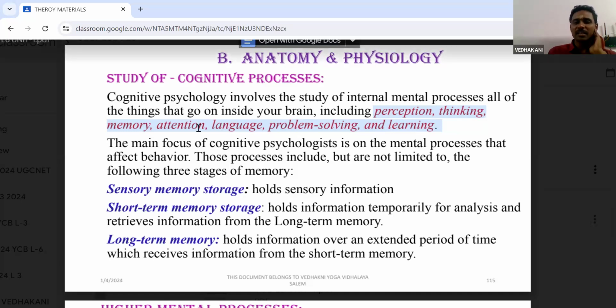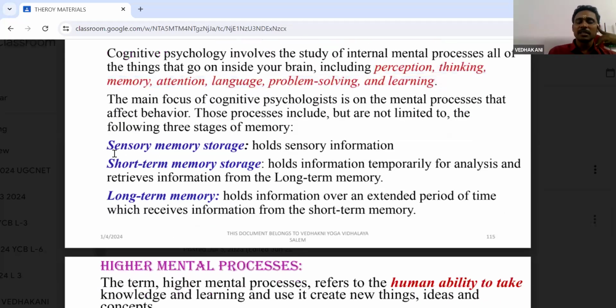There is perception, thinking, memory, everything. The main focus of cognitive psychologists is the mental process that affects behavior. Those processes include, but are not limited to, the following three stages: sensory memory storage, short-term memory storage, long-term memory storage. This is Ramamata asking, how can I remember everything? There are so many points.